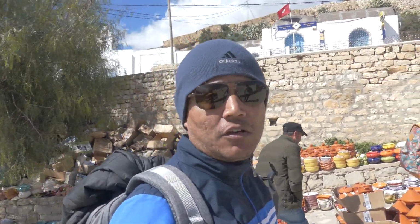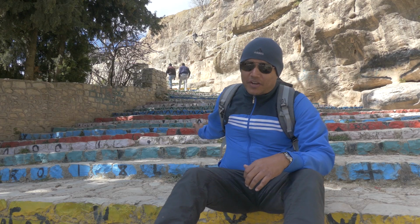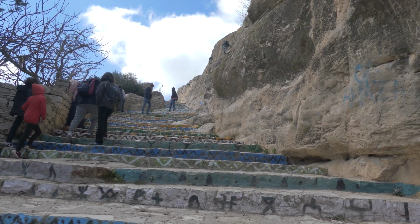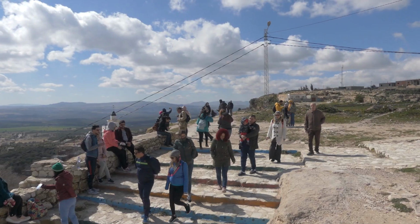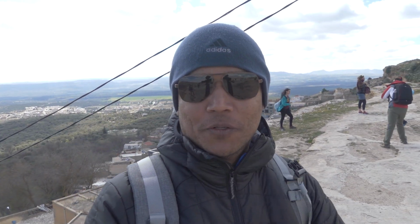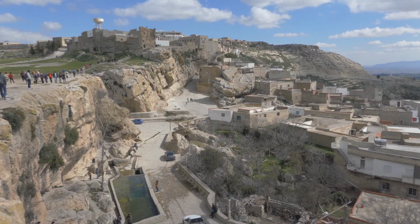Now we're walking up into the old Berber part of the village. This step is very well known in Kesra. These colorful steps painted with different symbols and whatnot. When you come to Kesra, everybody tries to get the photo up on these steps. And it's easy to see why. Top of the steps, therefore on top of the mountain, and look at that view. So cool. And if you look behind me, that's the old Berber village, Kesra, on the mountainside.